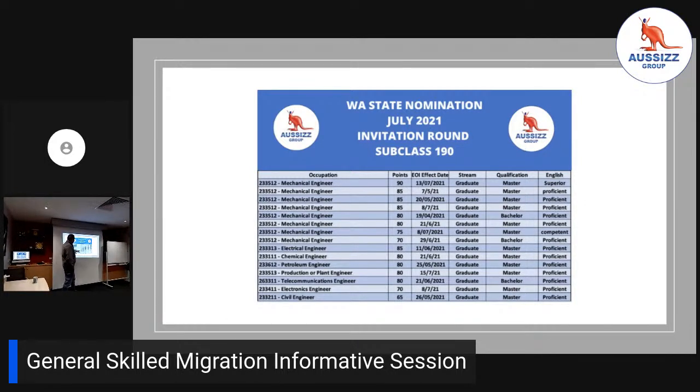And the EOI, they had put it up just a month ago, on 25th of May 2021. So people are getting invited within a couple of months, even at as low as 75, 80 points. So it's pretty fast if you've got a reasonable score, an occupation on the graduate list, and a skills assessment.